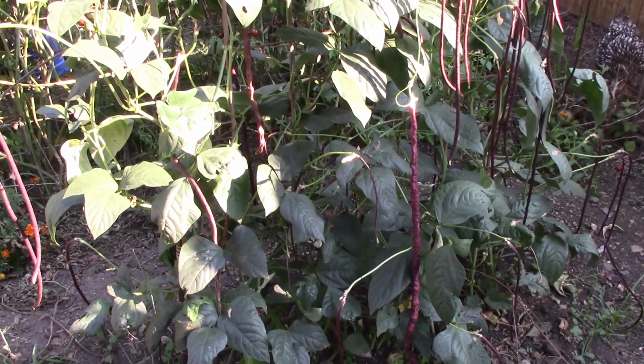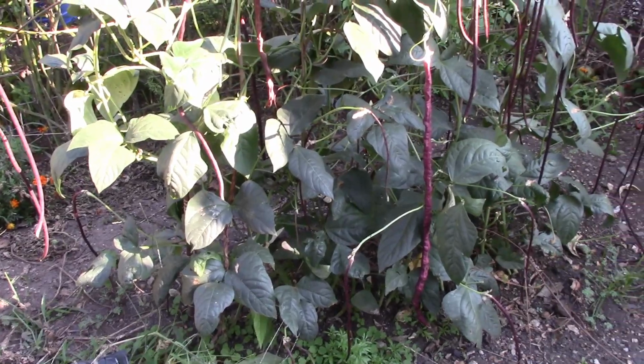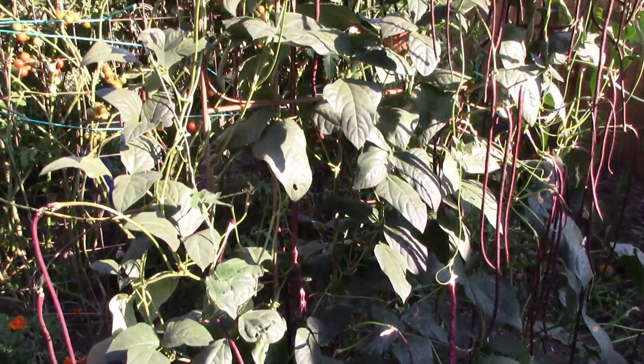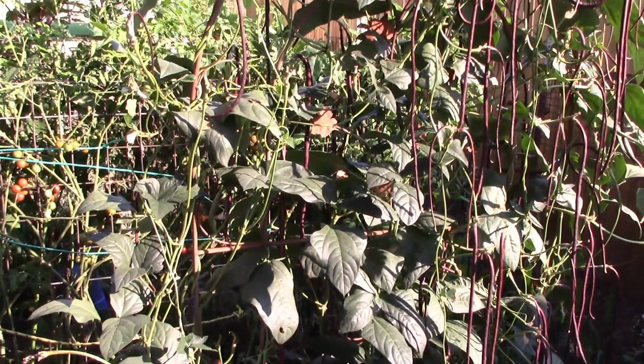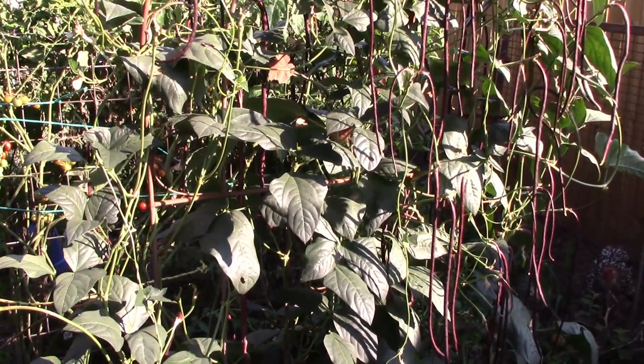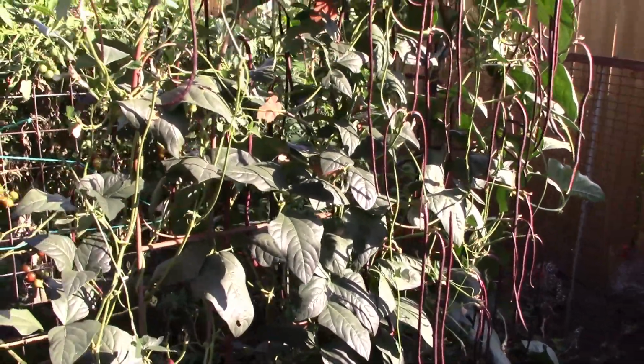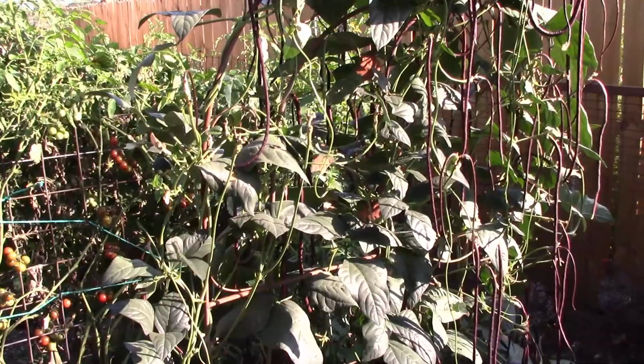I think, if I'm not mistaken, there are either 6 or 8 plants is all I planted right here on this trellis this year, and that has been more than enough. We get enough off of it every time I harvest it for 1, sometimes 2 meals every single time that I harvest off of these few plants.